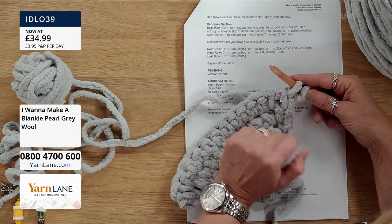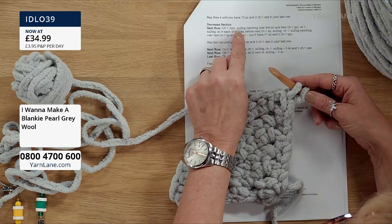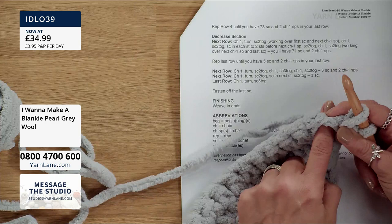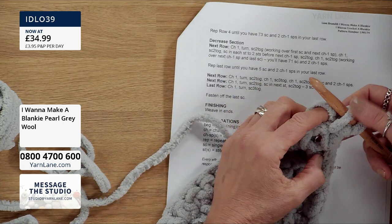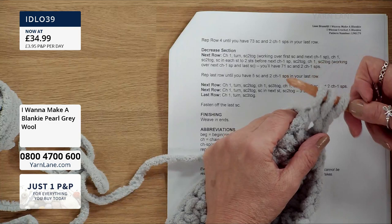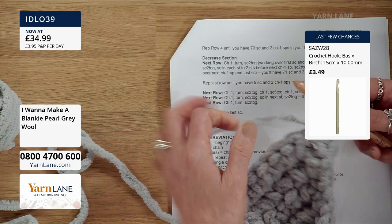And it says that you need to single crochet two tog, which is single crochet two together, working over your first stitch and the chain one space. So we know our chain one space is in there because it's the big fat one. So we haven't taken this over the hook yet. We insert the hook, yarn over and pull through. Now we have three loops on our hook, purely because we've picked up two stitches. So yarn over and we pull them off. That's it.